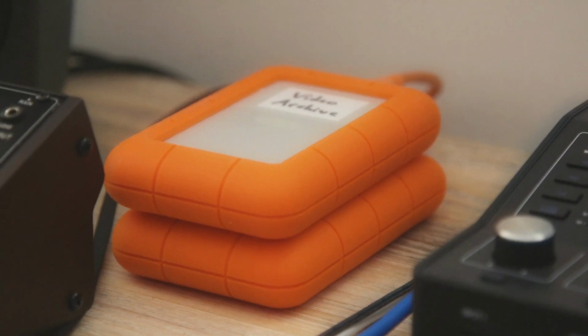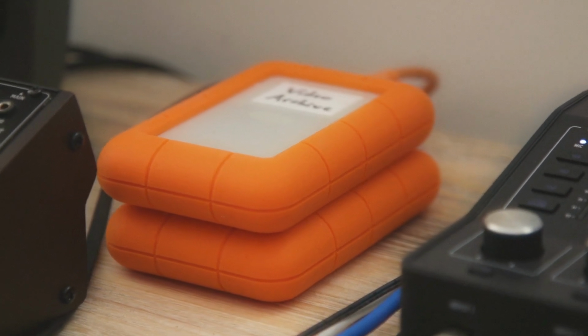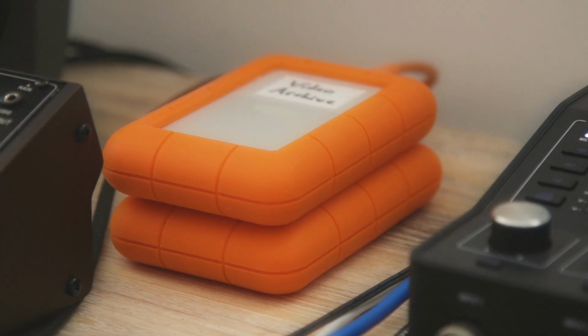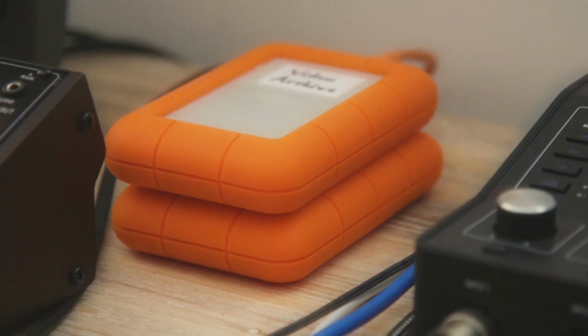Then I've got these hard drives. One has all my music on it, and the other has every single photo or video I've taken since 2010. I don't know if these hard drives are any better than any other hard drives, but I just like the orange little case around them. I thought it was quite cool.